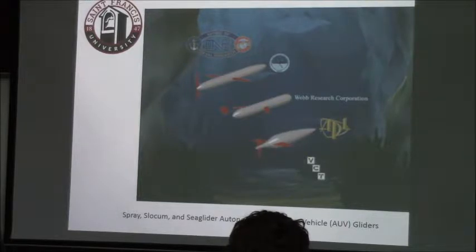And what we're going to be talking about are autonomous underwater vehicles of a specific kind, gliders. This gives you a picture of 3 types of gliders: the Spray glider, the Slocum glider (Slocum was an early explorer and ocean naturalist), and then the Sea glider. One of the first ones was the Slocum, developed by Webb Research Corporation. Webb is still alive, and he's still very active in all of this.